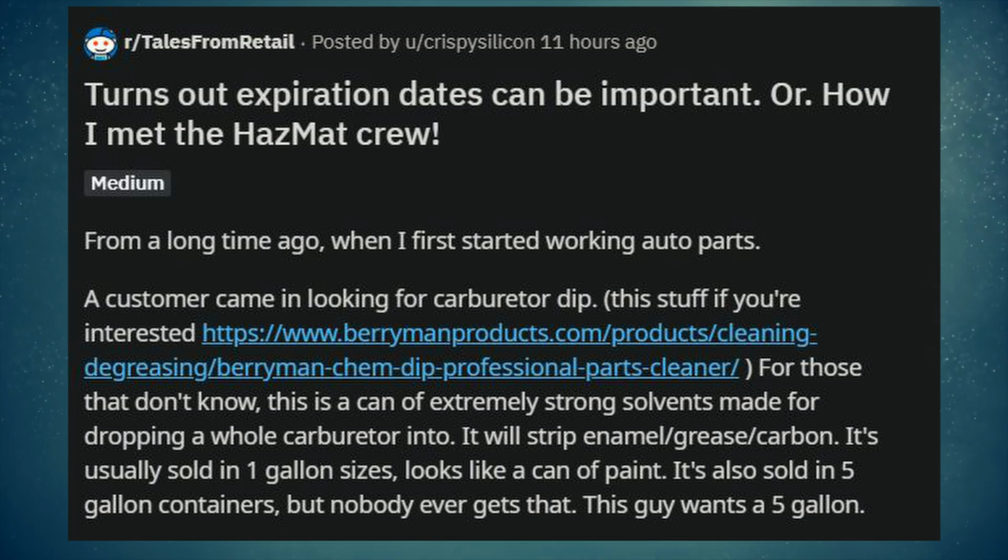For those that don't know, this is a can of extremely strong solvents made for dropping a whole carburetor into. It will strip enamel, grease, carbon. It's usually sold in 1-gallon sizes, looks like a can of paint. It's also sold in 5-gallon containers, but nobody ever gets that. This guy wants a 5-gallon.